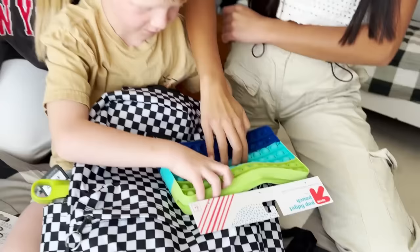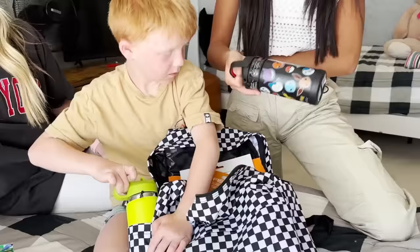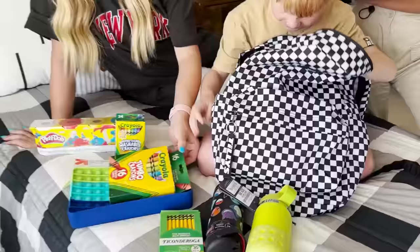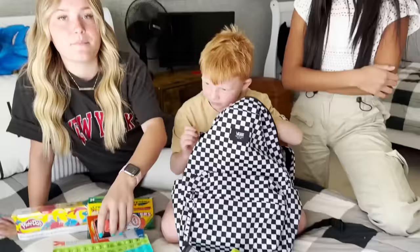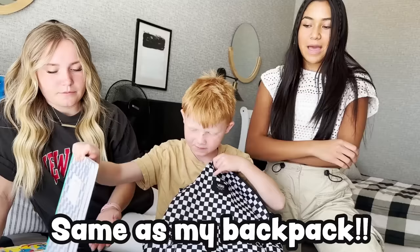Pop it. Wow. That's really cool. Two water bottles. He has a Hydro Flask and a Pokemon water bottle. Holy cow. Pencils. More crayons. Basketball scissors. Markers. A paper tube. Blue stick. A notebook. Scissors. Nice. Backpack.